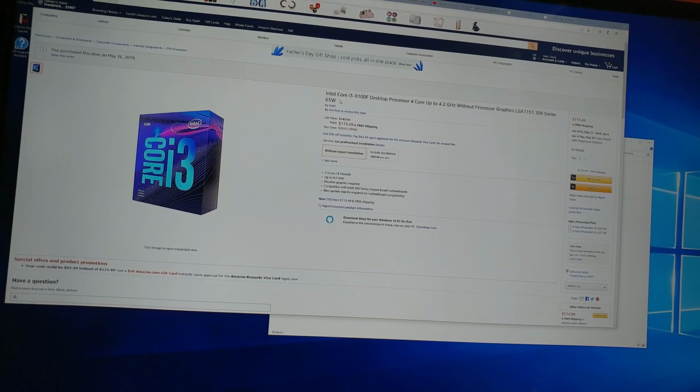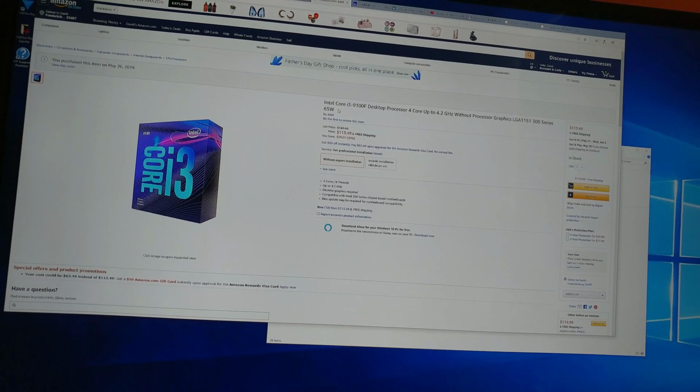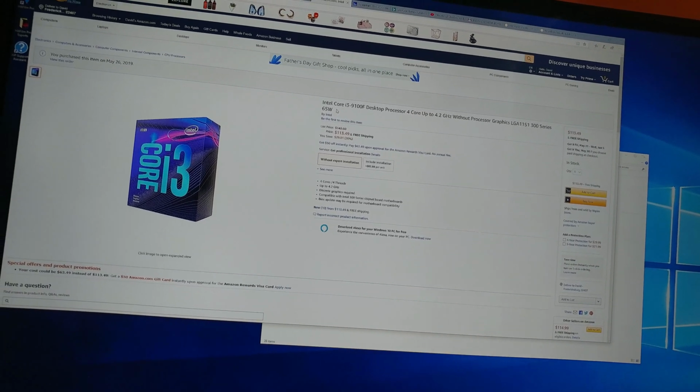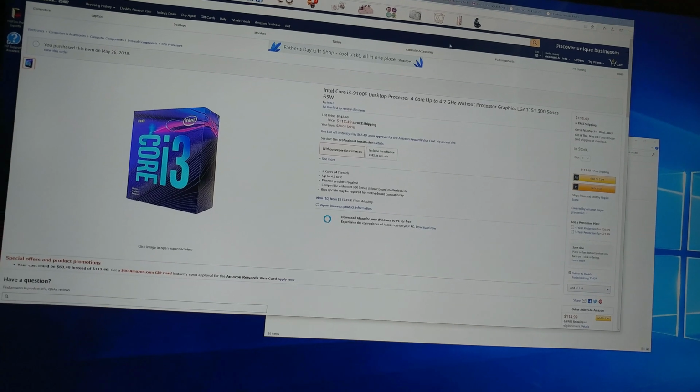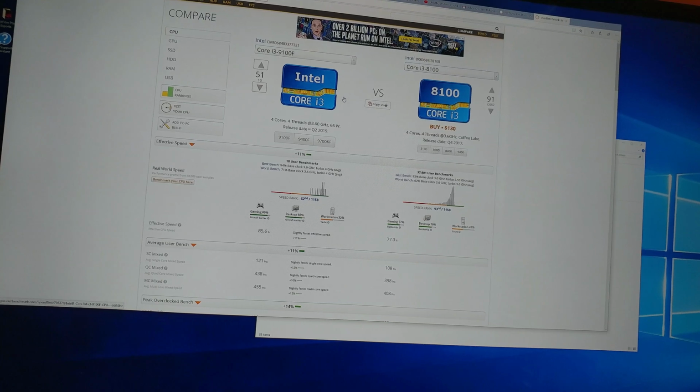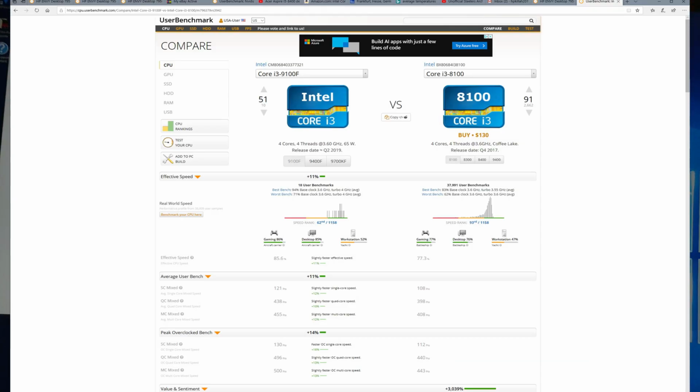There are a few performance numbers out there, so we can take a look at that. I will eventually get mine in, unbox it, and then do a benchmark using CPU UserBenchmark. But let's go ahead and look at it. Here, next to it is the i3-8100, which I own as well. I was kind of expecting the 9100F to compare to the 8300. So we'll step through these here so you can see.